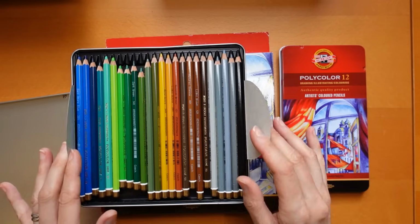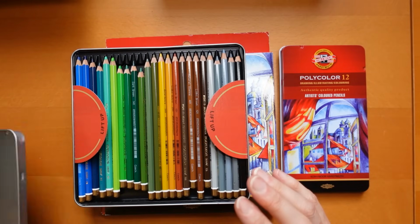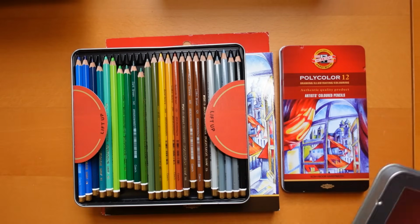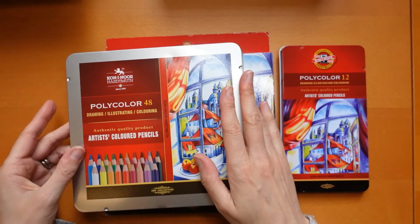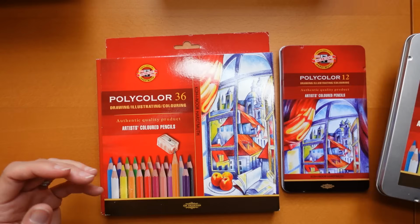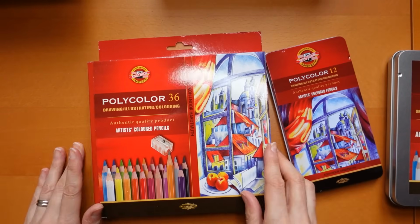Now they do a huge range. They do a grey set, a brown set, a skin tone set, a landscape set. They have a full set of 150, I want to say, I'm not sure.